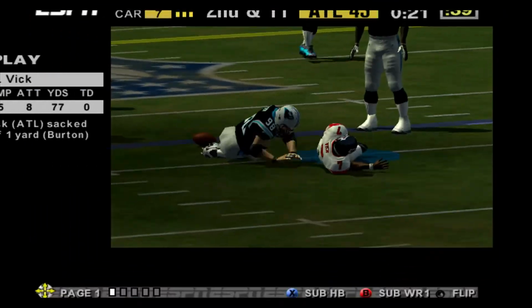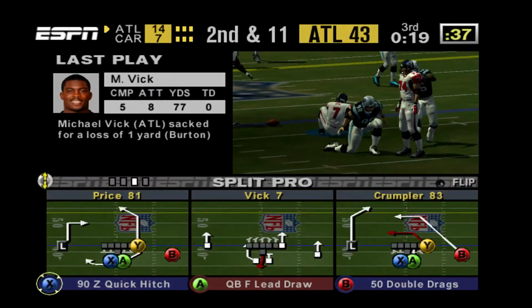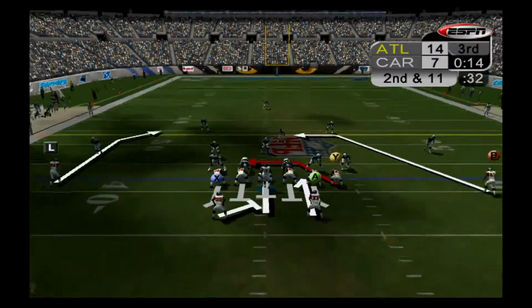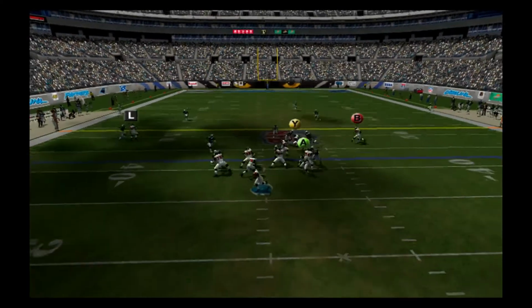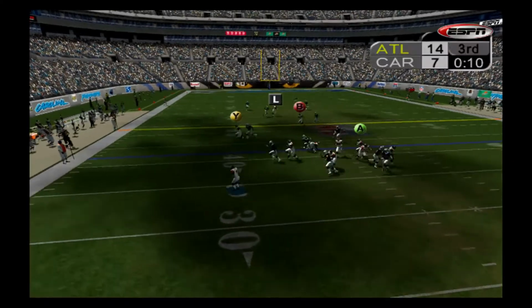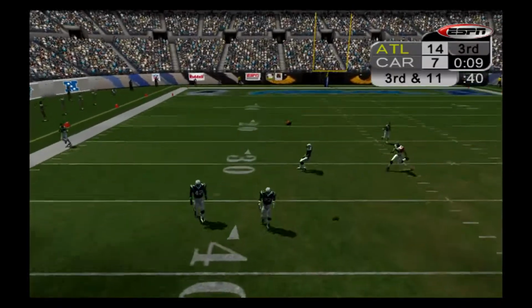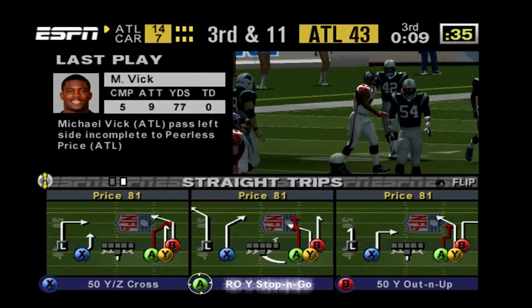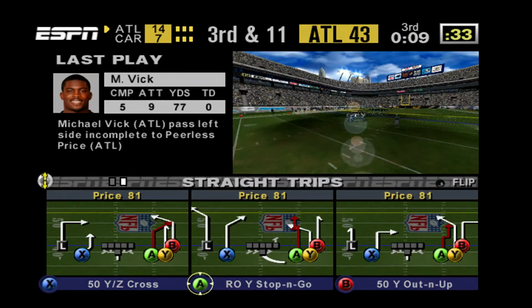Burton sacks him back at the 43. Shane Burton dismantled that play by bringing down the quarterback for a loss of yardage. That's number 4 on the game for this defense. They've made their presence felt. Yes, they have, Dan. They couldn't connect on this one. Incomplete. Ricky Manning had superb coverage on that play. No wonder it was incomplete.